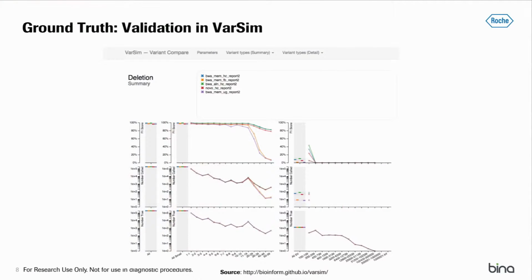Here is just to show you the other part of VarSim. I just said VarSim is a simulation and validation framework, and we spent a lot of time to build a portal and a web application for you to validate your results. For example, if you go to GitHub, our web page, you launch the web application, and you can submit the results that you generated from VarSim to our portal. That will give you a very detailed analysis, somewhat like a QC metric or a benchmarking, to tell you accuracy results, including F1 score, precision, sensitivity, and a number of very useful things for you to see how your tools actually perform.